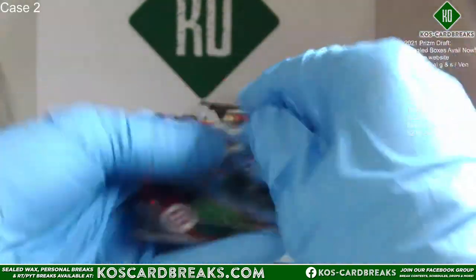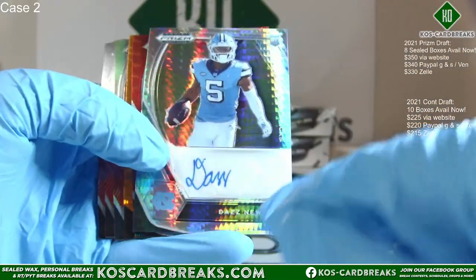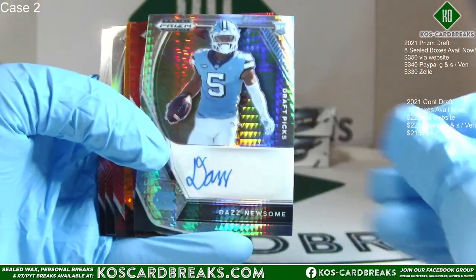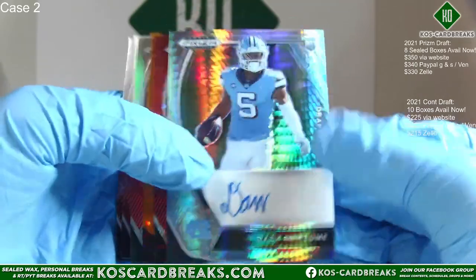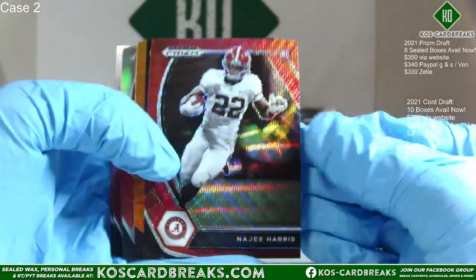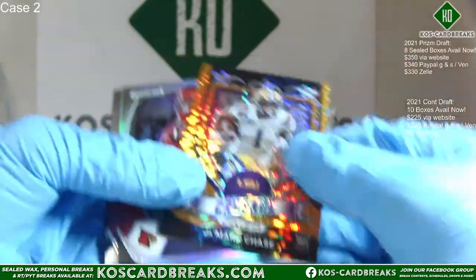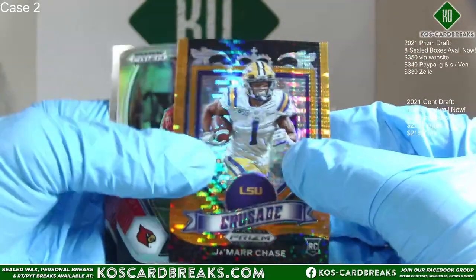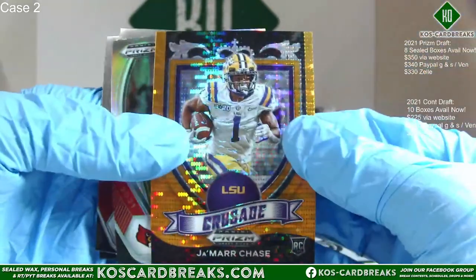Daz Newsome, first one for Daz. Again, you take this card to Daz in person, and he'll sign his last name. He left the space for it. Daz Newsome, do it for you only in person. Hyper parallel. Najee Harris, red wave. Jamar Chase, that's an orange pulsar out of 49. Crusade Chase, 41 of 49. Nice hit, Jamar Chase.